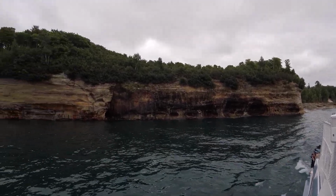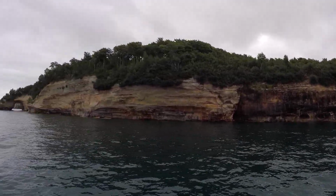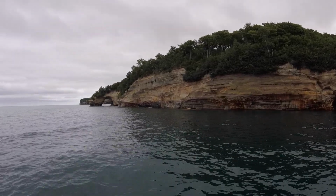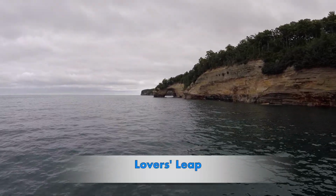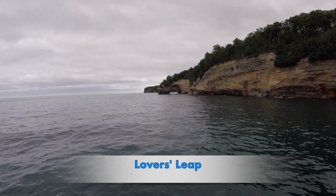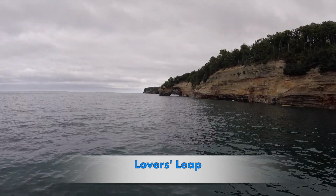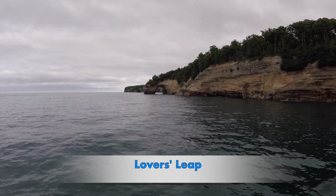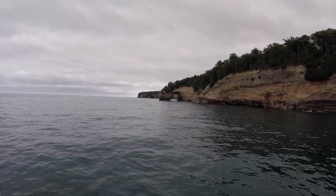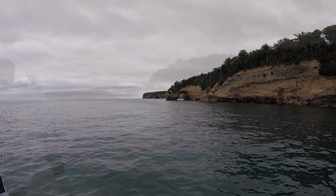If you look down the shoreline, you'll see a formation with an archway. That is called Lover's Leap. I wouldn't recommend jumping off that though, no matter how much you love. Jumping into only 4 feet of water.